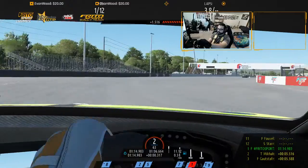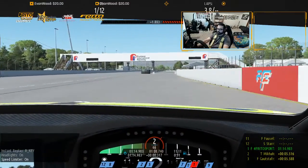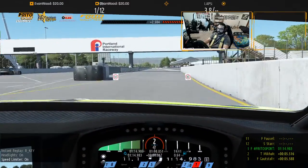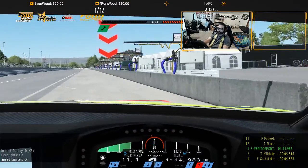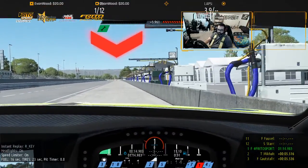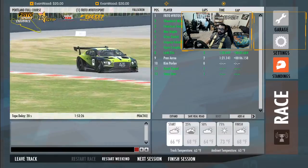Let's go ahead and come into the pits. Pit limiter on, 50 mile an hour. Oh, I guess is it 60? No, 50. Alright, let's head over to qualifying.